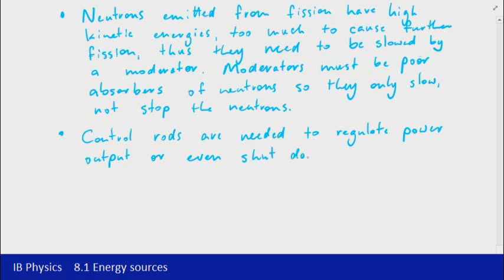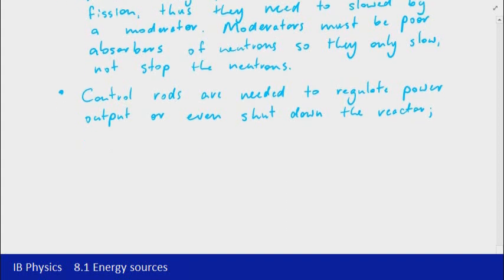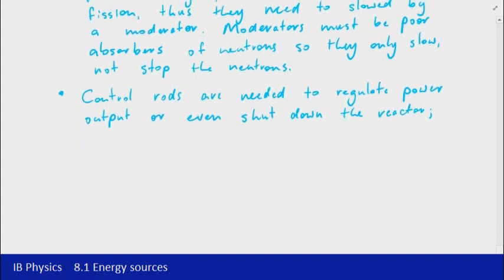So in shutting down the reactor, maybe that could be in the case of an emergency where there's been a malfunction or something is not happening the way it should. The reactor can be shut down by using the control rods, and that's basically by raising or lowering the control rods. So in that diagram before, just lifting or lowering them to allow those neutrons that are being released from the fuel rods to then go on and bombard other uranium-235 nuclei in other fuel rods. Now, for control rods, they need to be good absorbers of neutrons.